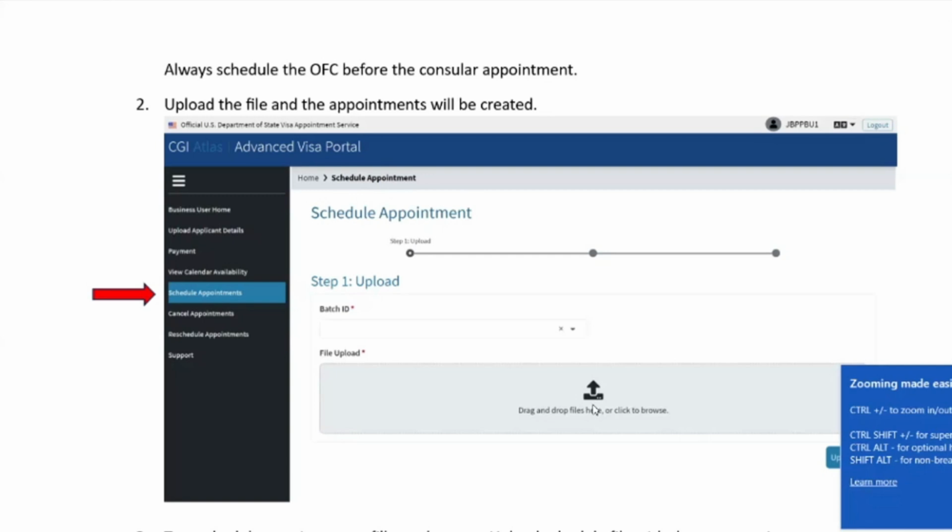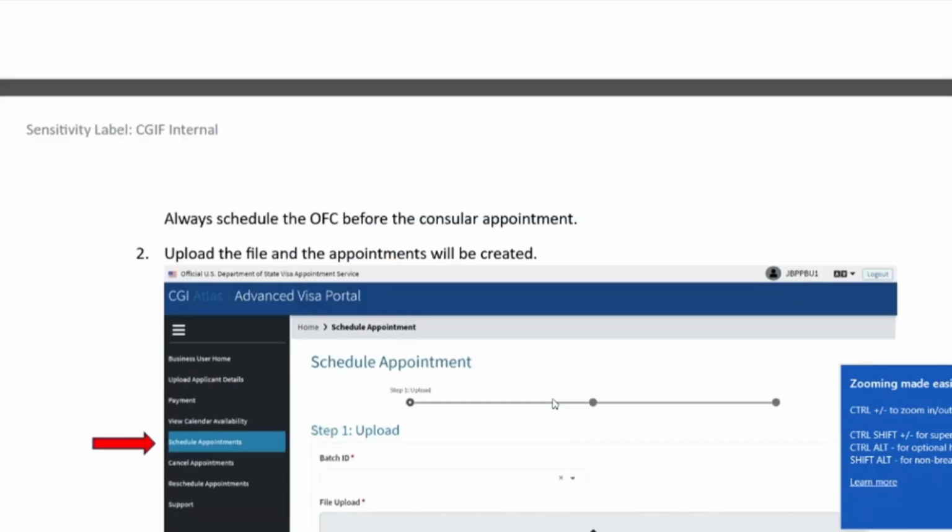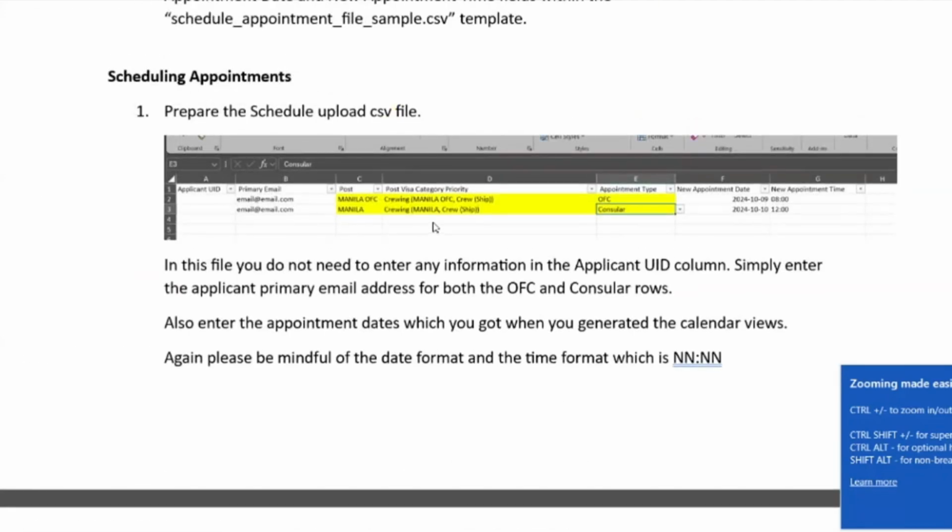It is ready. So in rescheduling appointments, what you have to do is fill out the same schedule upload CSV file, but this time with the new date and new time of when you are trying to reschedule the appointment of your applicant. Once you load this file again, the system will take care of canceling and rescheduling the appointment of your applicant.